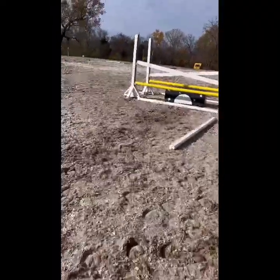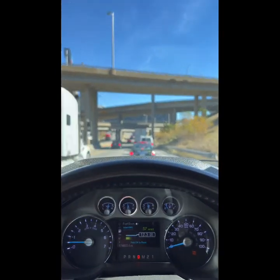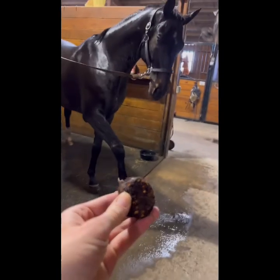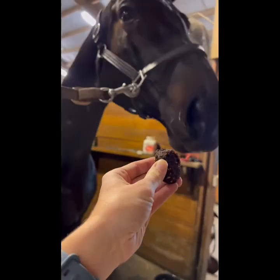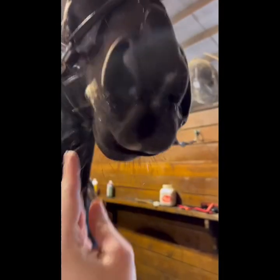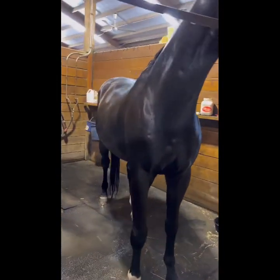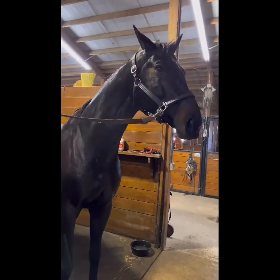Then we head home, and unfortunately I got stuck in traffic for another hour. There was a semi stalled in the middle of the road, which makes everything hard. Hopped on my guy Choco. Gave him a good hat, gave him a bath, and gave him some treats. I spoiled him, and then I head home after riding, and I get ready and clean up, and we go to the gym.